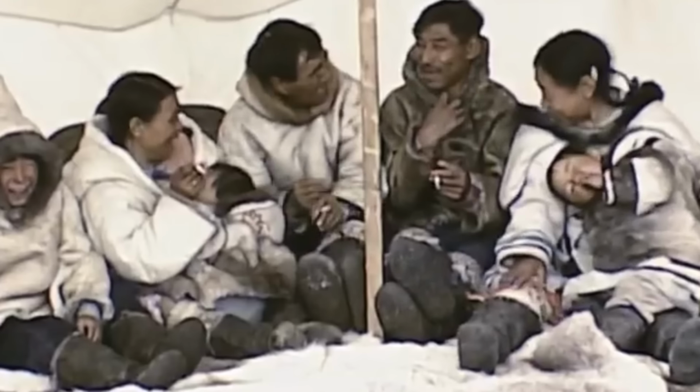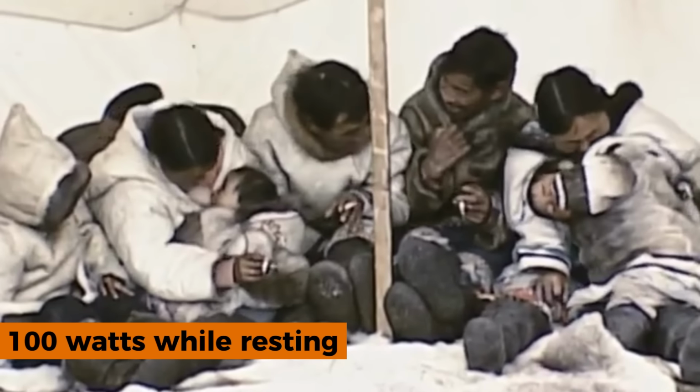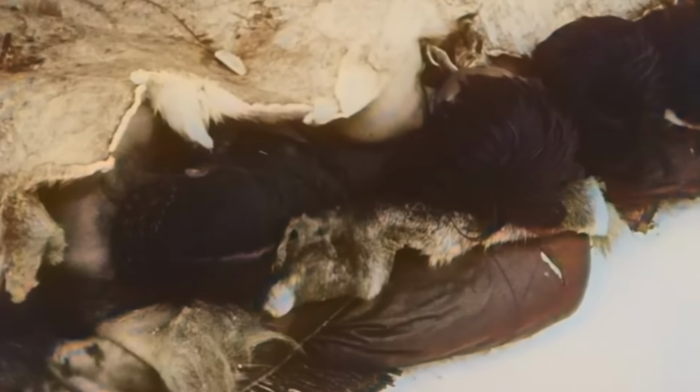The human body constantly produces heat, approximately 100 watts while resting, equivalent to a bright incandescent light bulb. That might not sound impressive until you realize this heat factory runs 24 hours a day without stopping. During sleep, this output drops slightly but remains substantial. Why waste all this free thermal energy by sleeping alone? Arctic communities turn shared body heat into a survival multiplier. The math works heavily in their favor.